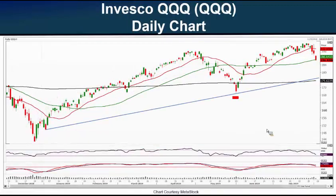Our next chart today is a daily chart of the Invesco QQQ, symbol QQQ. Of course, this ETF represents the NASDAQ 100. We keep an eye on this for a lot of reasons. One reason is that the top stocks in it are some of the big momentum stocks that tend to push the market around. We're talking stocks like Apple, Microsoft, Amazon, Facebook, Alphabet, and so forth. So this is an important index in our stock market.